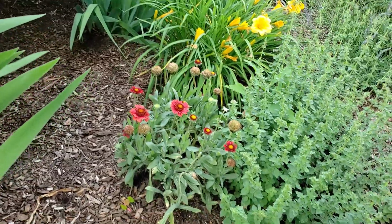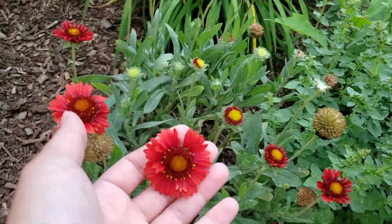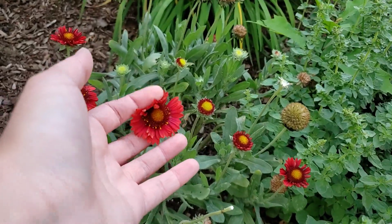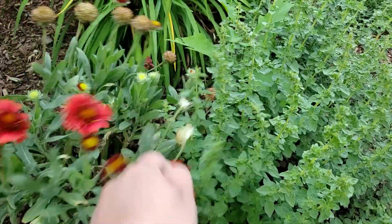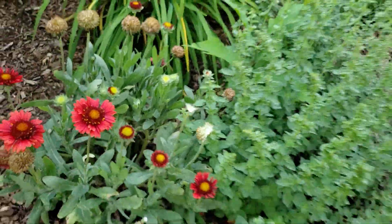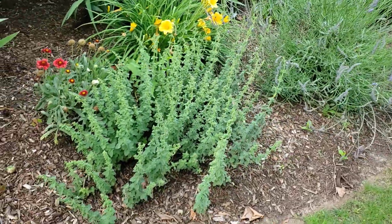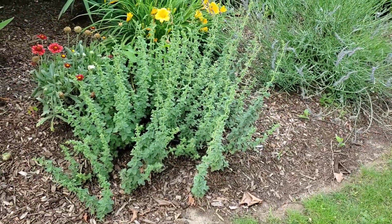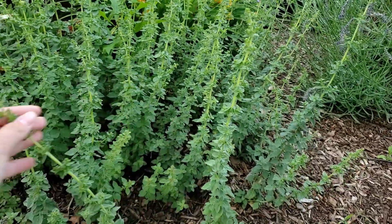But we've planted some Gaillardia for the first time this year, and they seem to be adapting really well to the space. I haven't deadheaded them, but they're still putting on new blooms, so that's cool. And as far as I understand, they are perennial, so I'm excited to see them back and just grow year after year. This is oregano, and it's been growing for many years.